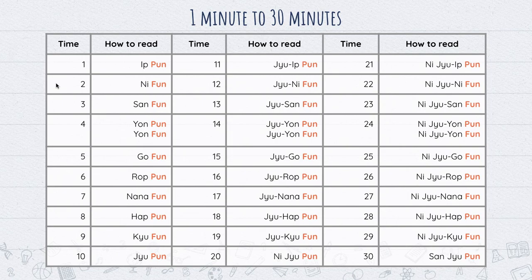As we learned from one slide before, all you had to do was add pun or fun at the end of the number. So if I want to say 1, it'll be 1分, 2, 2分, 3, 3分, 4, 4分, or 4分, 5, 5分, 6, 6分, 7, 7分, 8, 8分, 9, 9分, 10, 10分. See, it's very easy. All you have to do is add pun or fun at the end of the number.